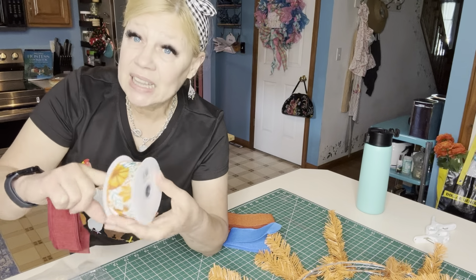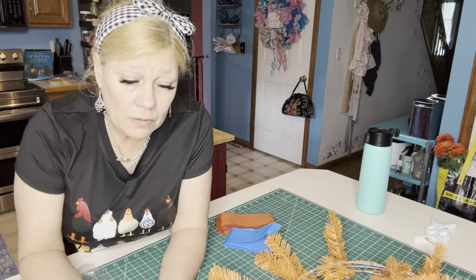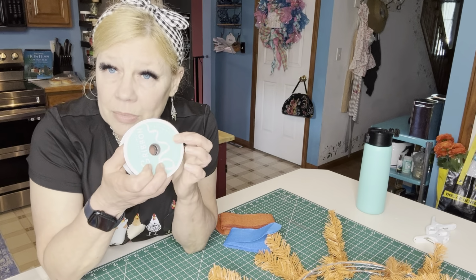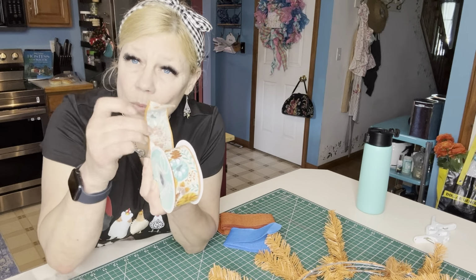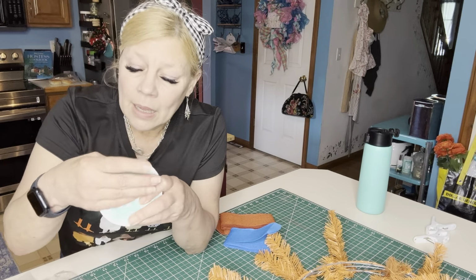But you could use anything, and even Joann's will have a sale on it, Hobby Lobby, Michael's if you have that in your area. Where else have I bought? I have bought some at Dollar Tree. Just be mindful of how much ribbon is on the spool because a lot of times at Dollar Tree, it's very little. And you do want a wired ribbon. In other words, it has a wire running through each side so that you can shape it.